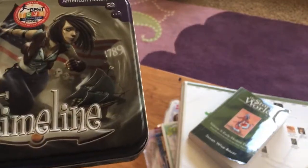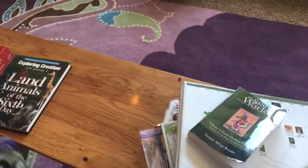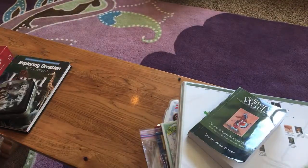But you could play with the entire box of cards all at once, or you could just pull out the cards that your kids are familiar with. So that's a great idea.